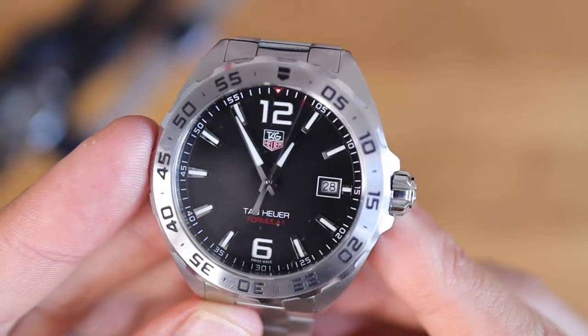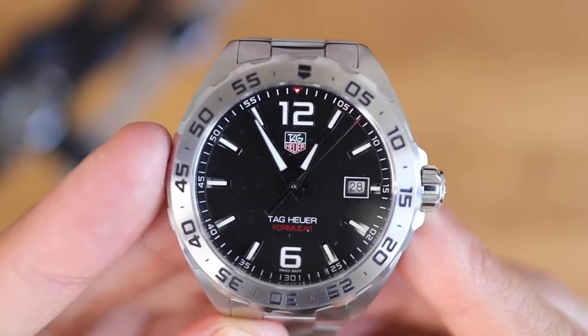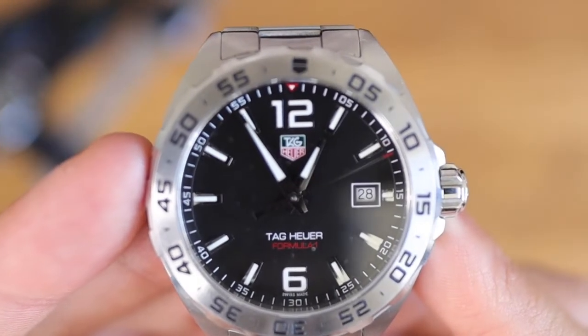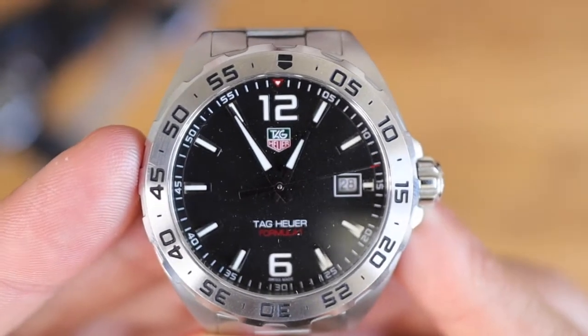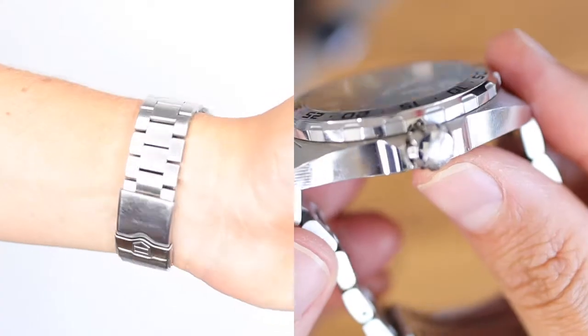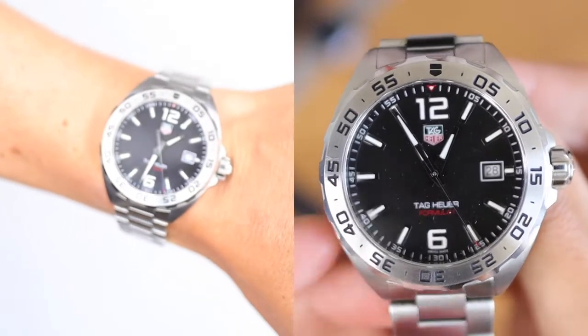However, this is quite sentimental to me and us as a family, as this was the one I was wearing when my daughter was born. So I can't get rid of it now. It's always going to stay in the family, and I'm going to hand it down to my daughter with a fresh battery. The dimensions are fantastic. As you can see, it fits my wrist beautifully.